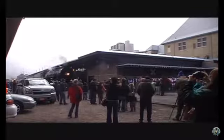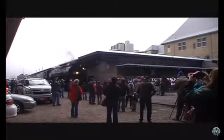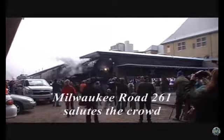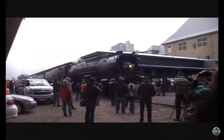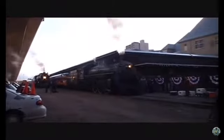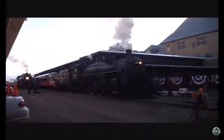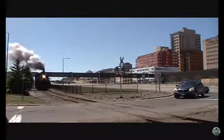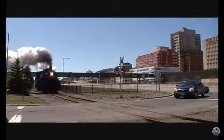In May of 2013, the Lake Superior Railroad Museum in Duluth, Minnesota was hosting National Train Day, and they would be welcoming Milwaukee Road 261 for the very first time. And 2719 not only held a very special excursion for that weekend, but she also participated in Milwaukee Road 261's arrival.